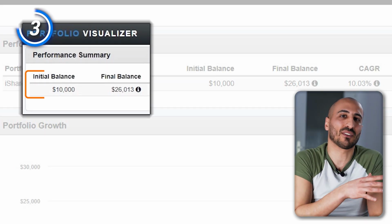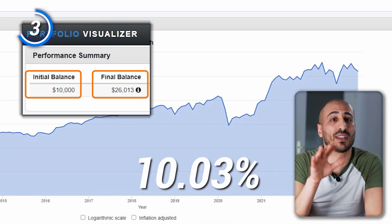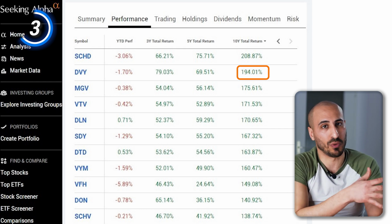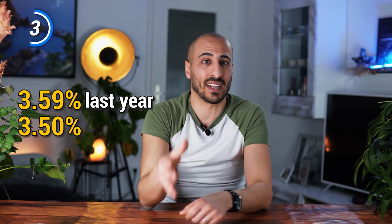If you invested $10,000 in this ETF 10 years ago, you now have $26,013, which gives you a growth of 10.03% per year. The total growth of 194% that I showed you before comes from Seeking Alpha and considers the reinvestment of all the dividends. So how much are these dividends? 3.59% last year with an average of 3.50% in the last 4 years.